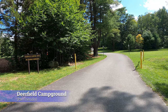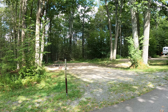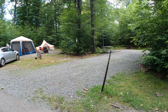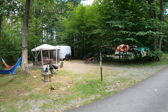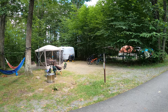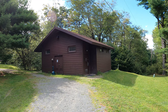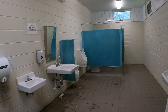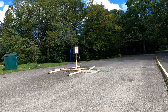The Deerfield Campground is a rustic one with no hookups. All sites are pet friendly. Site 201 is ADA accessible. There are restrooms within the campground, but for a hot shower, you will need to use the bathhouse in the Pickerel Point campground. Just outside of Deerfield is a dump station and the park auditorium.